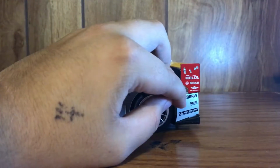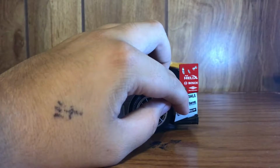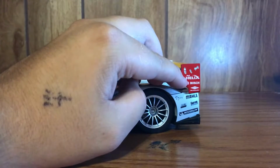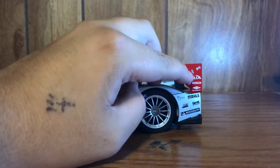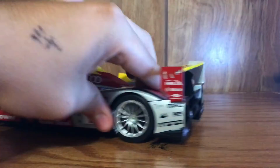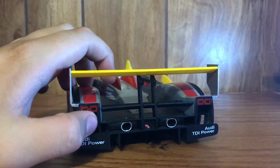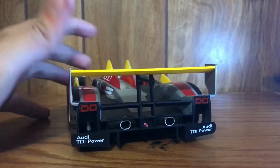Back here, PTC, Mahle, OZ, Garnett by Honeywell, and Michelin up on the wing. Shell Helix, Bosch, and Dow Automotive, and you can see it has the adjustment points. Going to the back, you got Audi TDI power, your 2 rear LED taillights, your exhausts.